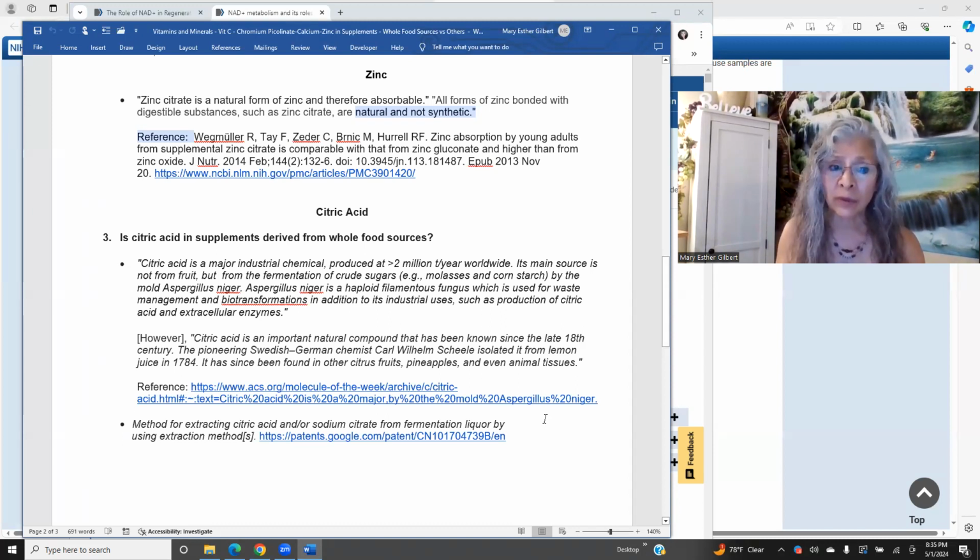Just organic whole foods, okay, grown in nutrient-rich soils and nutrient-rich, ecologically balanced environments. Okay, and here's just another method for extracting citric acid and or sodium citrate from fermentation liquor. And these are the extraction methods that they describe there. All right, so I would not take citric acid as an isolated supplement just because it's involved in the citric acid cycle, in the energy production cycle in our cells. It's not going to work the same.